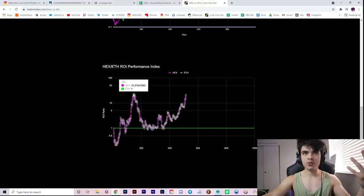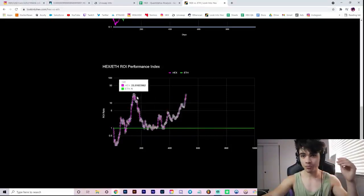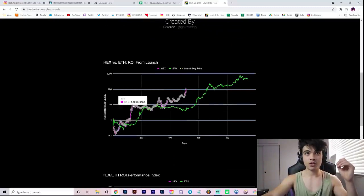And you can see that we reached a level of about 23.5x above Ethereum on day 146, and we are at 22x now. So we're fast approaching the highest level of extension we've ever been on this model, which corresponds to our local top of about 60% of a penny back in May of 2020.